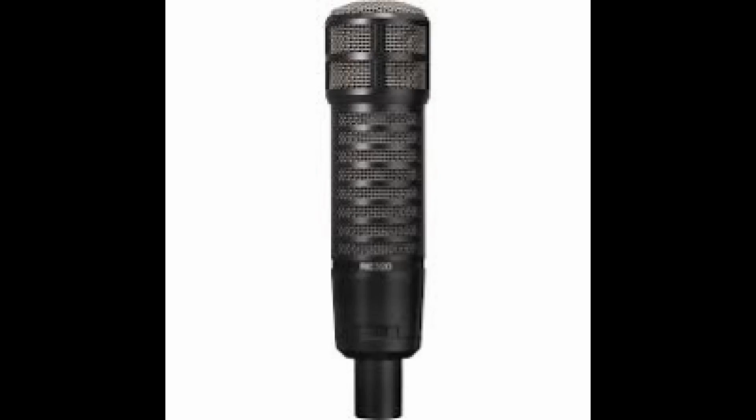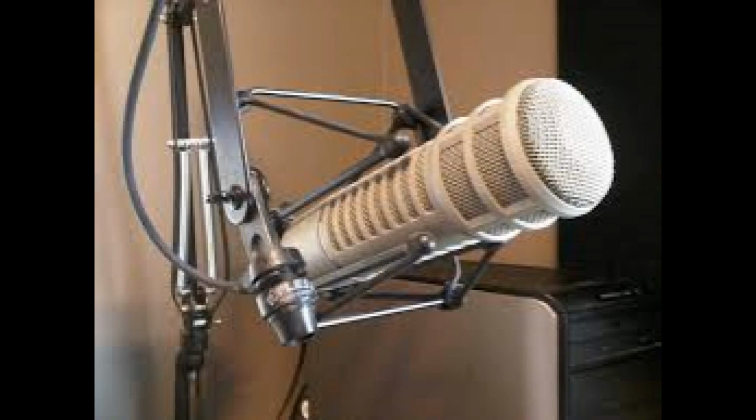These are about £300. And a top-end dynamic mic would be something like the Electro-Voice RE20, which is used for kick drums, floor toms, and they're also used by radio broadcasters for voice. And the RE20 retails for about $550.